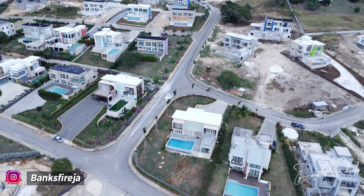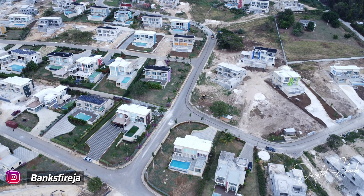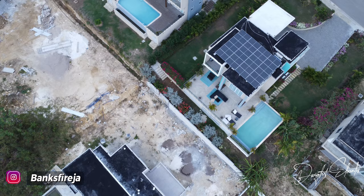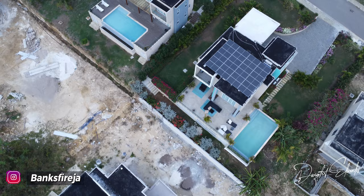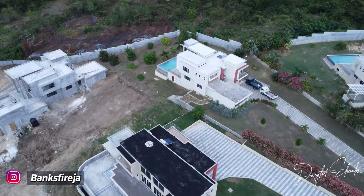Now this is a gated community with 24-hour CCTV, security and all are included, and I believe there is a bridge that goes under the road that gives homeowners access to the beach club that is being built on the opposite side of the street, on the side that has access to the Caribbean Sea, which you'll see in a little bit. Now the community is still under construction, so not all these homes are completed as you can see, but for the ones that are, it's a very modern, contemporary American design.